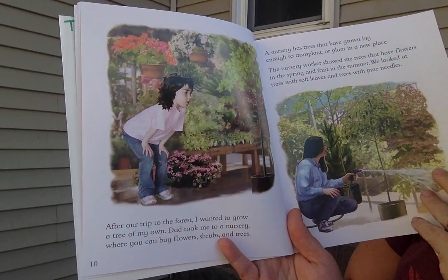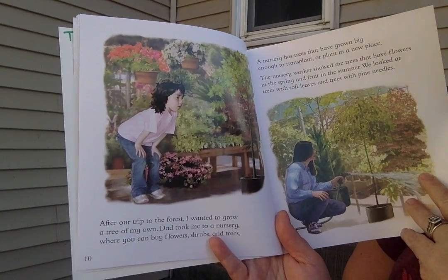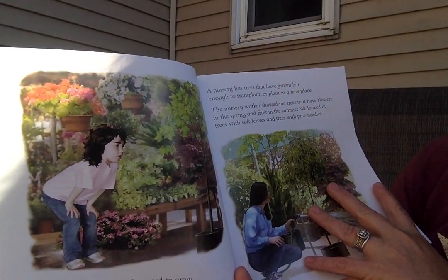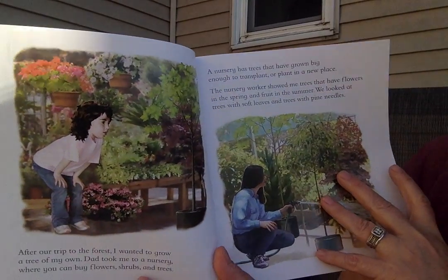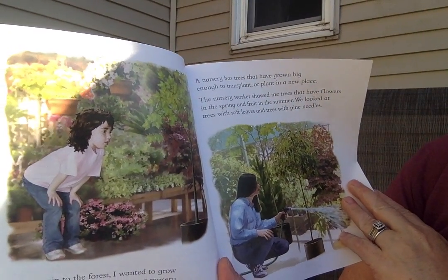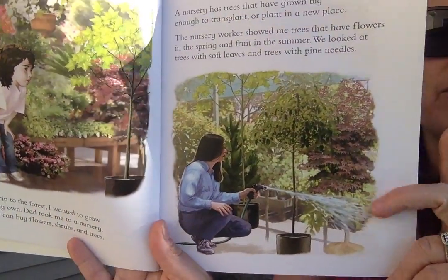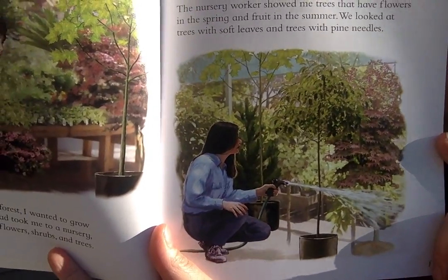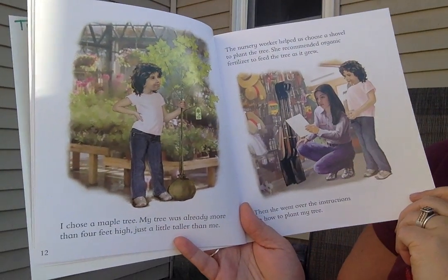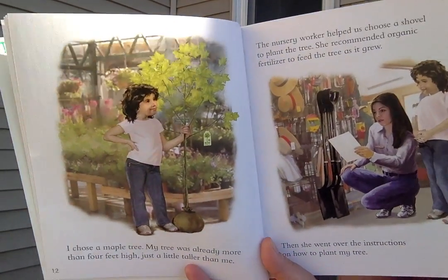After our trip to the forest, I wanted a tree of my own. Dad took me to a nursery where you can buy flowers, shrubs, and trees. A nursery has trees that have grown big enough to transplant or to plant in a new place. The nursery worker showed me trees that have flowers in the spring and fruit in the summer. We looked at trees with soft leaves and trees with pine needles. I chose a maple tree. My tree was already more than 4 feet high, just a little taller than me.